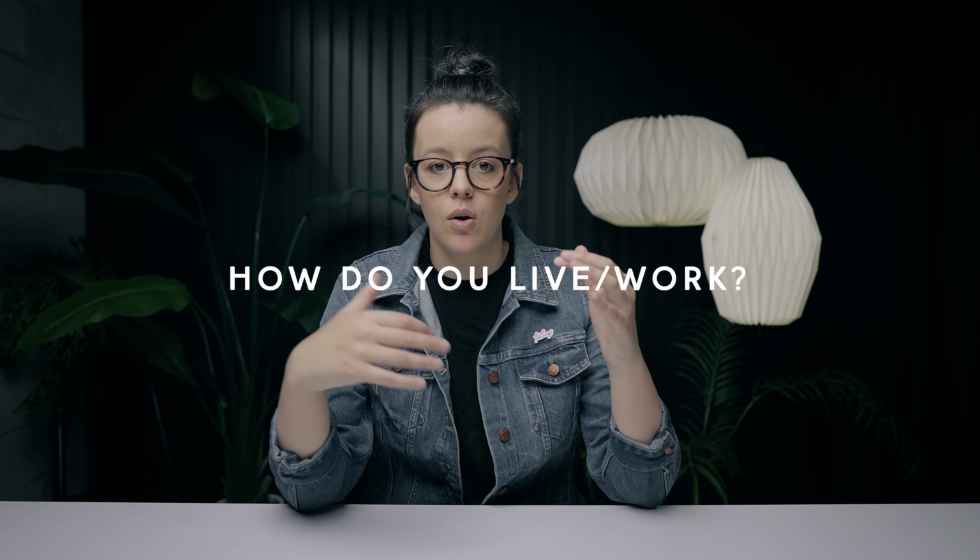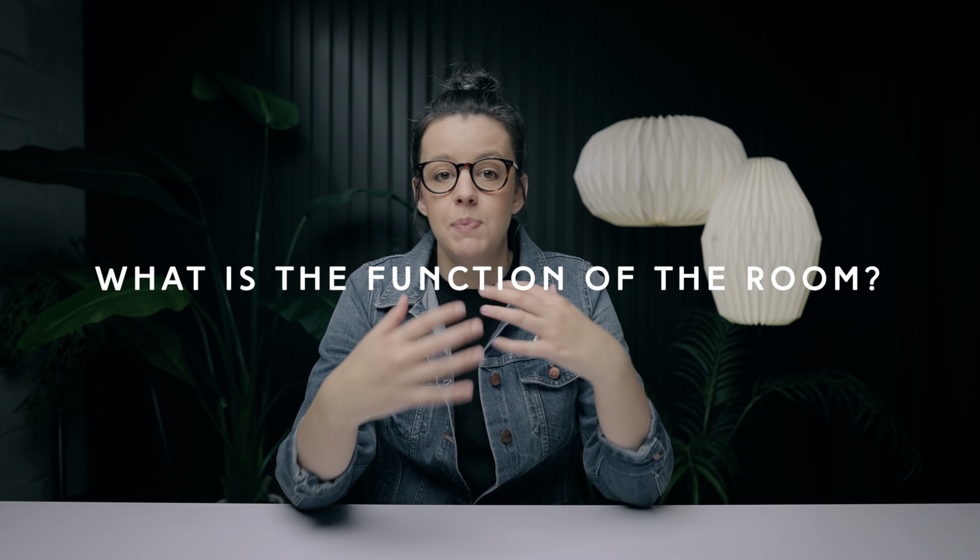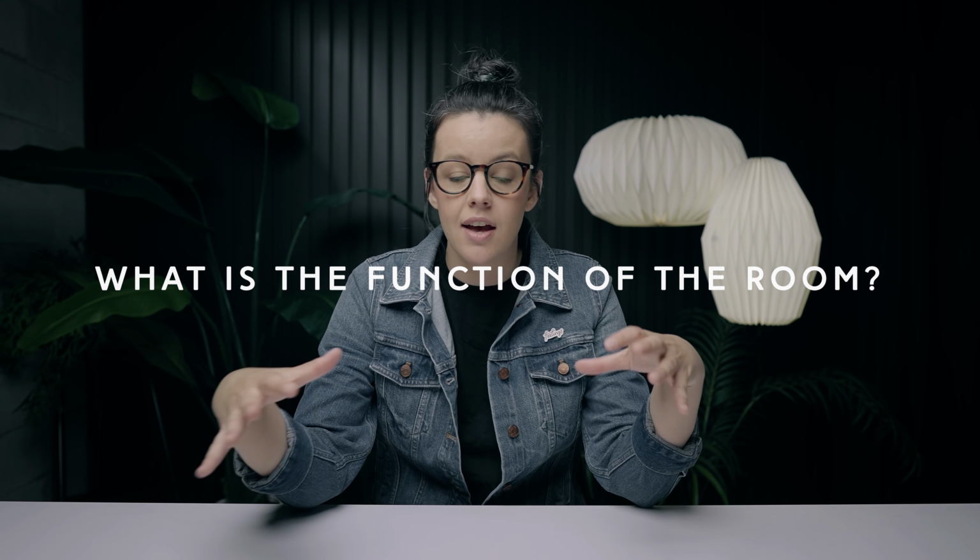So this is a workspace. So how do I work? I spend a lot of time editing at a desk, but I also spend a lot of time using pen to paper, sketching, drawing. I also have a lot of camera gear. So this room should be a productive space. It should have multiple work areas, and it should have storage for said camera gear that I mentioned earlier.